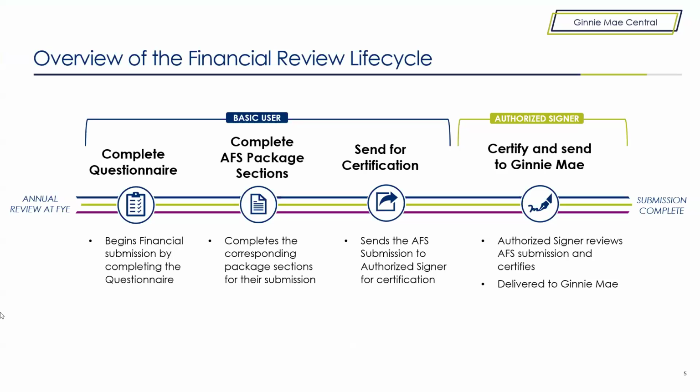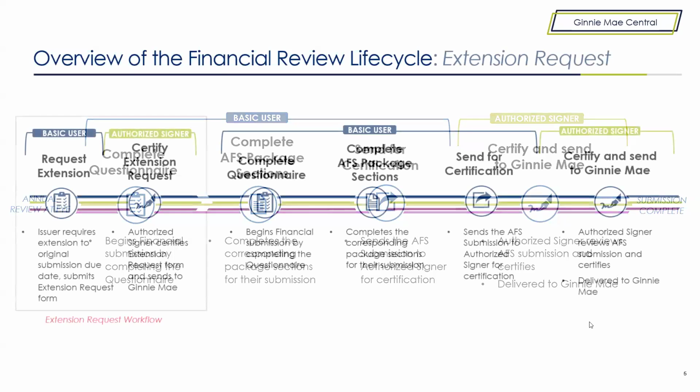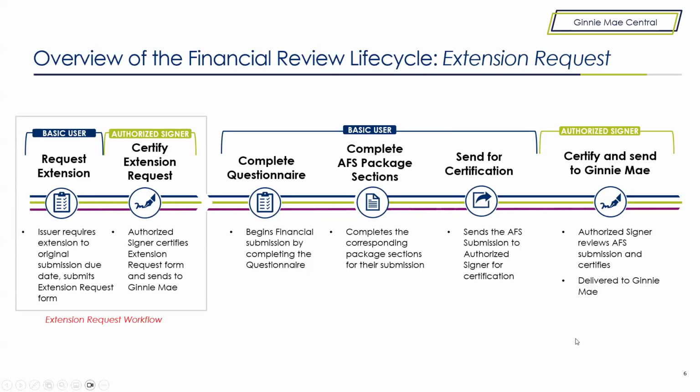Any other questions before we go into our extension request process? So I wanted to quickly go through the extension request process, which is something that was brought up earlier in this call. So if you anticipate any delay in getting your financial statements in that 90-day period, or getting someone a role, or getting the proper authorized signer into the system to do so, you can request an extension.